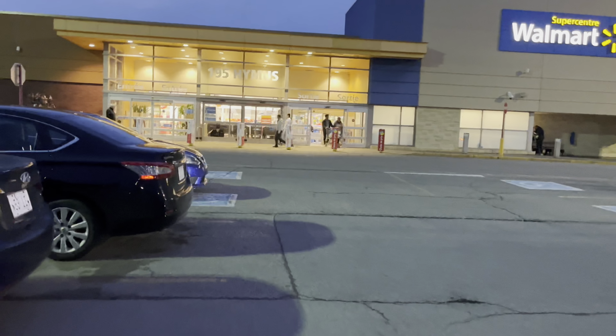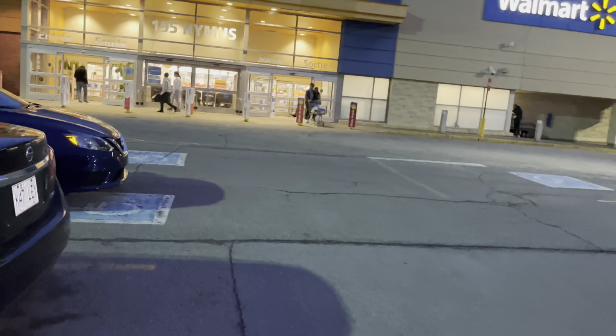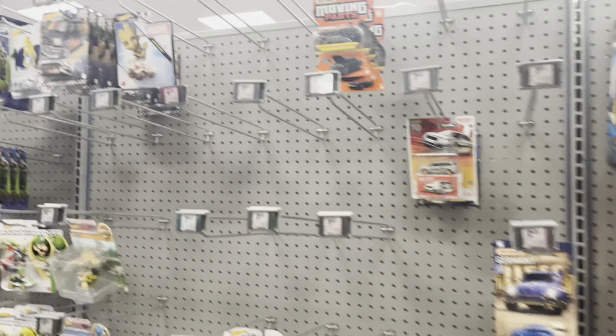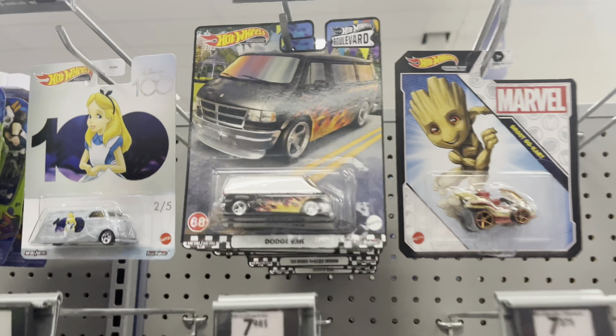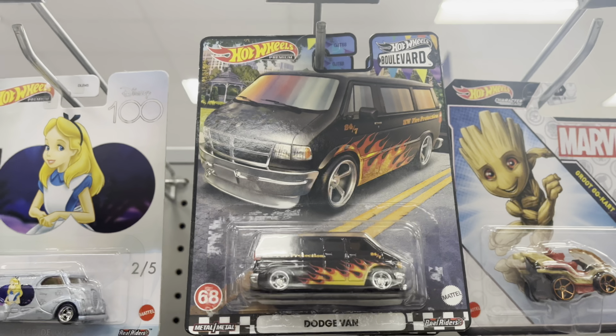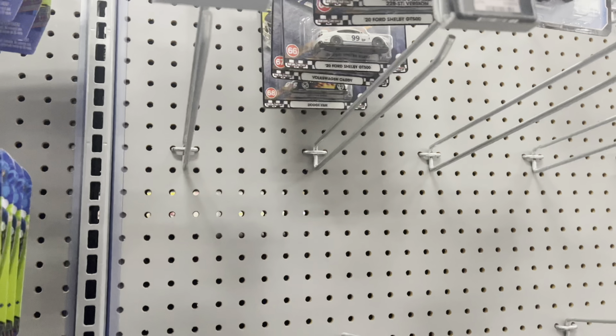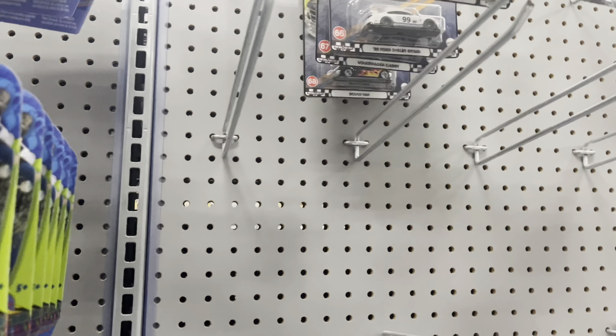Just picking up the hunt after work at Point Claire. See if they got anything in tonight. So just got to Point Claire and they got these. Guess what's missing? Skylines. I can't believe there's this many still on the pegs.